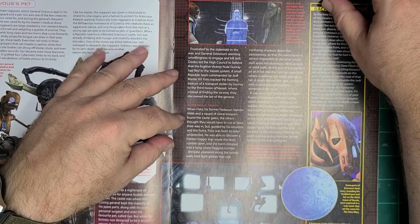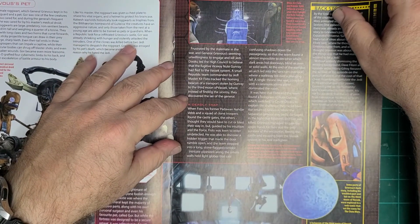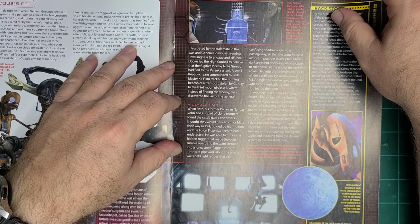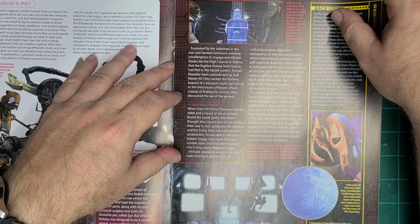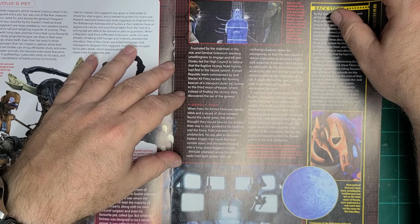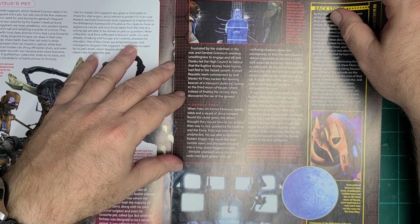A deadly trap. When Fisto, his former Padawan Nahdar Vebb, and a squad of clone troopers found the castle gates, the others thought they would have to cut or blast their way in. But guided by his intuition and the Force, Fisto was keen to enter undetected. He was able to discover the hidden trigger that made the door rumble open, and the team stepped into a long, stone-flagged corridor.